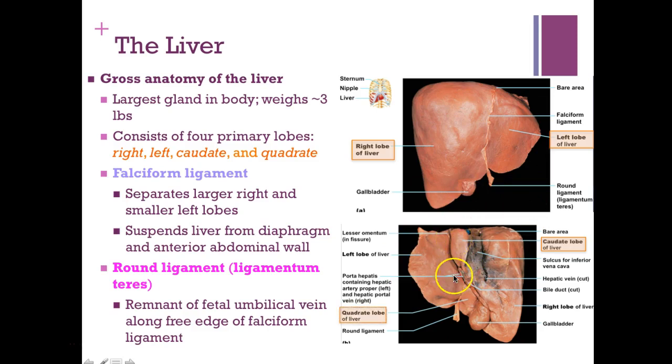And then we have your quadrate lobe that is found anteriorly. And quadrate means square or four-sided. So you can see the 4 sides or square shape of this quadrate lobe. Now we have 2 ligaments to know on the liver. We have the falciform ligament that's going to be found between the right lobe and the left lobe, and this is extending out toward you because it's going to attach the liver to the anterior wall of the abdomen as well as the diaphragm that we would find superior to it.